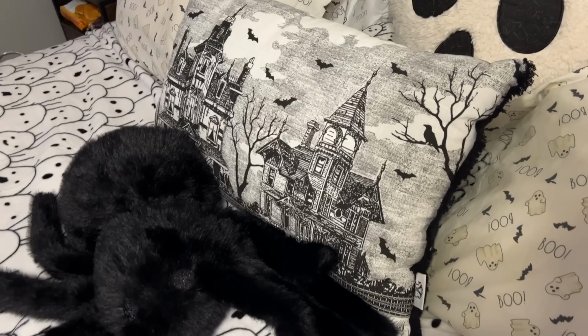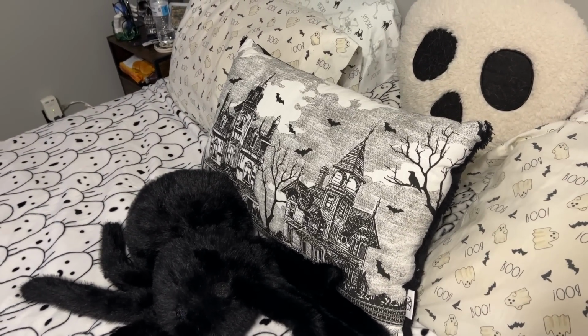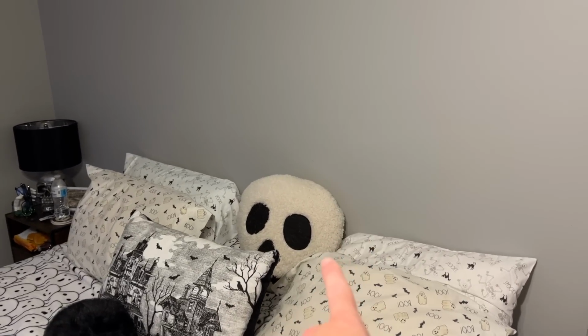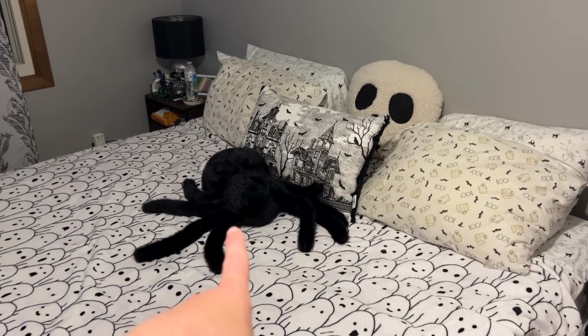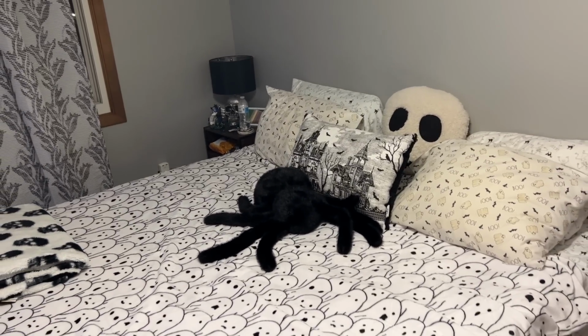That is the haunted house neighborhood pillow that I got at Marshall's this year. I love it. It's such a cute accent pillow. I got that really soft skull pillow from I think Home Goods this year, even though TJ Maxx had them, Marshall's had them, I think everywhere had those. This was a spider pillow that I actually had to order online because none of my stores got them in, but they are from Home Goods.